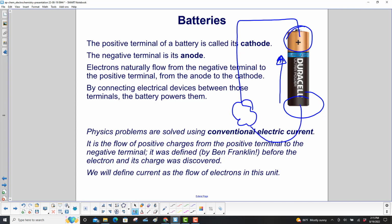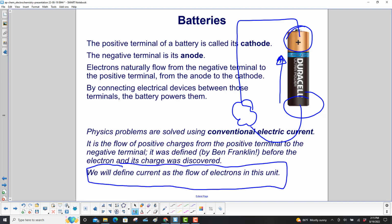Now, physics problems are solved using conventional electric current. It's the flow of positive charges from the positive terminal to the negative terminal. It was defined by Ben Franklin before the electron and its charge was discovered. But what's really happening is our electrons are moving, and that's what we're going to use in this unit. Current is the flow of electrons.